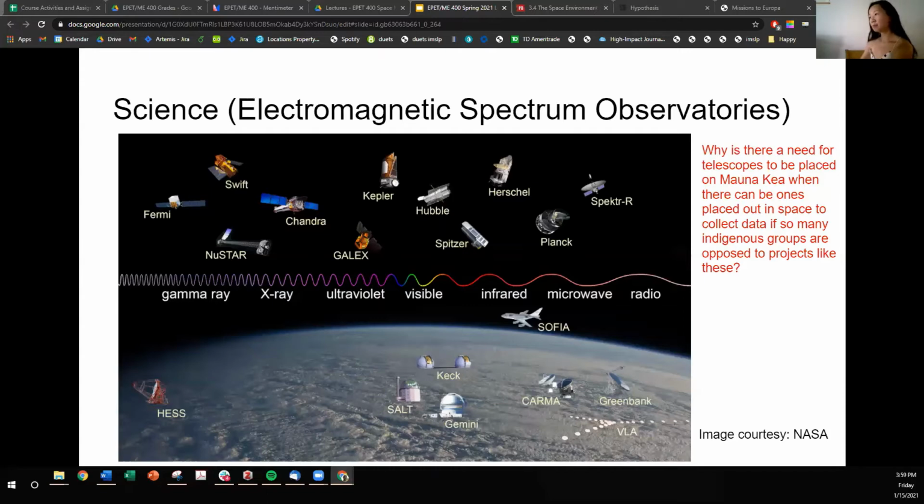On the ground, we have the ability to return to the site, and it can actually be cheaper to make observatories on the ground than in space. We have much more immediate access and real-time control of these observatories, and we can tweak them after the fact. But you're absolutely right that we have to be sensitive to indigenous groups. That's not to say that we shouldn't be putting telescopes in space. I think there is very good reason, for all the reasons I just listed, why we should, but there still are good reasons to put ground telescopes on Earth.